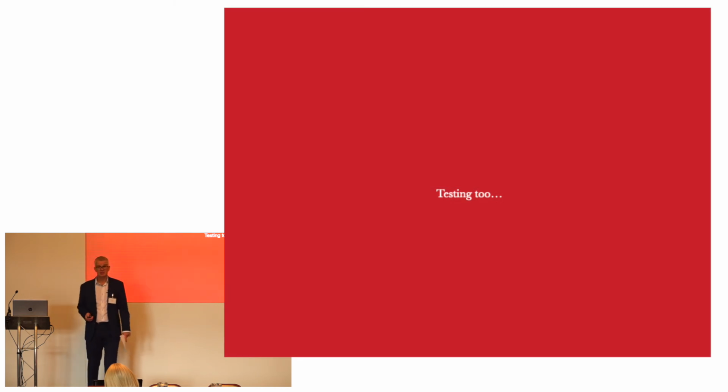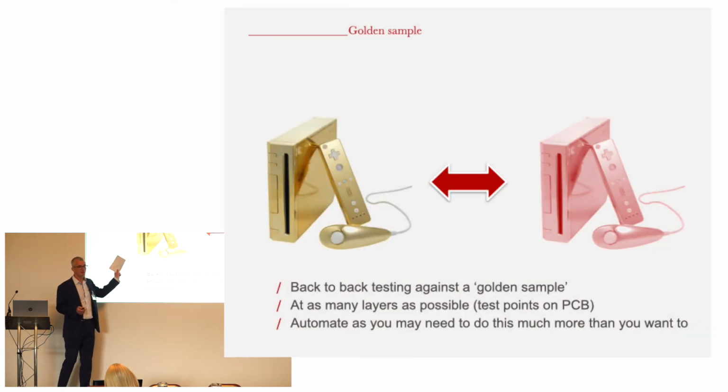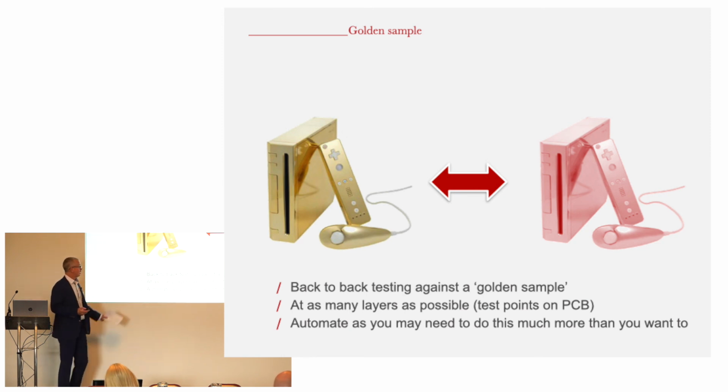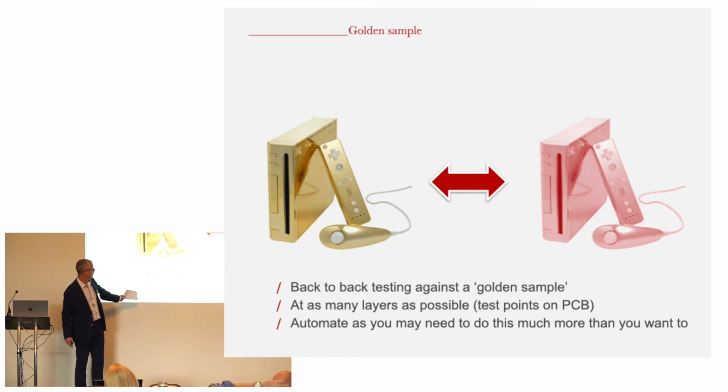Testing too. It's always worth having a golden sample of whatever it is. Always have a golden sample, then test your new variant, your new function, back to back against that. As many layers as possible in the testing as well. Lots of test points on the board. Can you isolate what it is you've changed to ensure that the inputs and outputs you're sending to it and from it are the same as before, and automate it as absolutely much as possible.